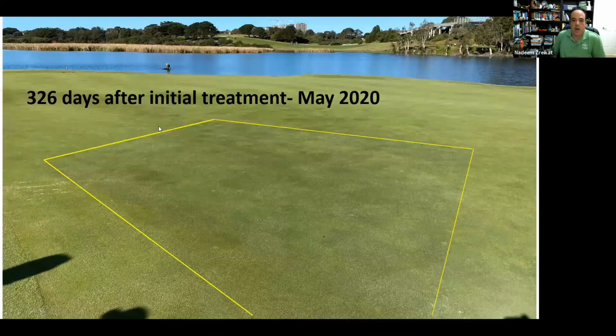This was the latest photo I had. So this was May, 326 days. I'm hoping to go out here essentially 365 days, which will be where we would have the Australian Turf Growers Conference. That was the week it was applied, to see what that result was. But again, you can see here, it's still all A4 bent grass, nice and healthy, going strong, where it's just keeping the POA out. It is amazing how much of a barrier there is. It's actually quite surprising what it can do.